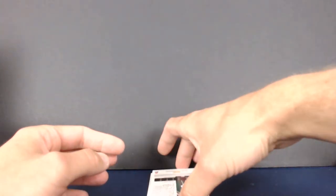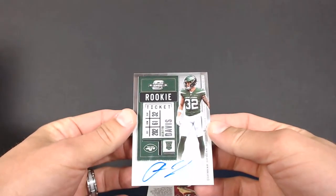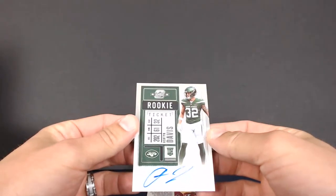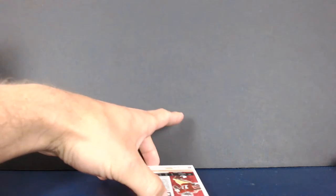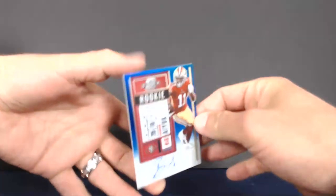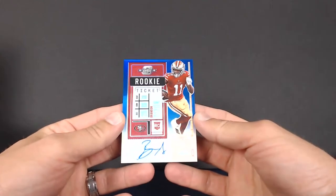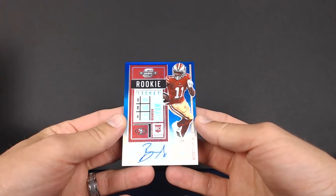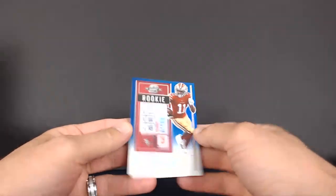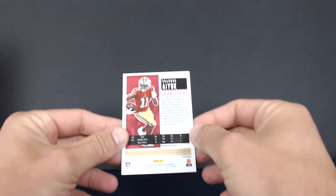We got a Jet up next. Going to be Ashton Davis on the sticker auto. Just the base silver. Not numbered. And then, ooh, nice one for the 49ers here. 10 of 75 blue Brandon Aiyuk. Congrats, Niners. That's sick. This is number 10 of 75.